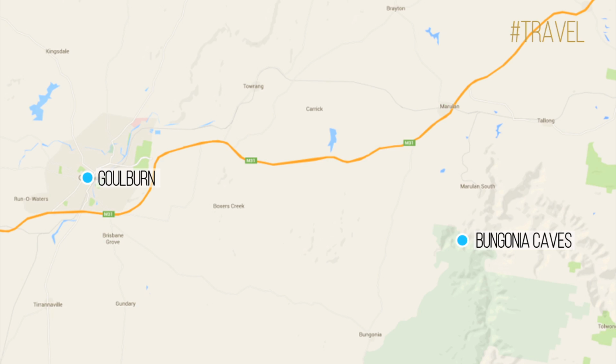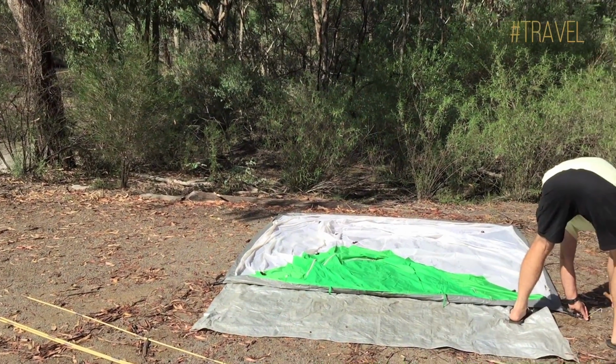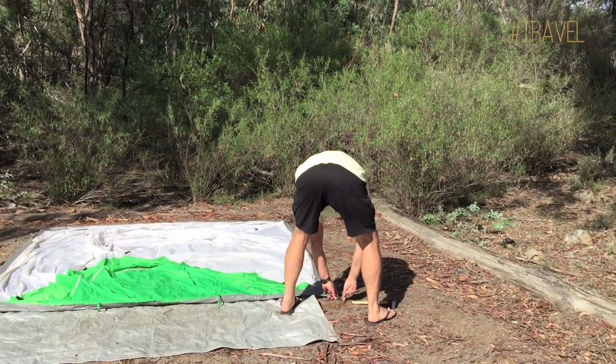This weekend I've gone bush yet again, and we're in Bungonia. Bungonia Caves is located 25 minutes south of Goulburn. Once you've arrived in the national park, you pay a fee, and then you pay a fee to camp. That's right, double dipping. Once you arrive, check out all the amenities and what's around to pick the best spot.